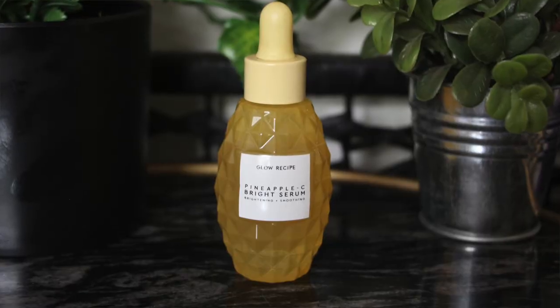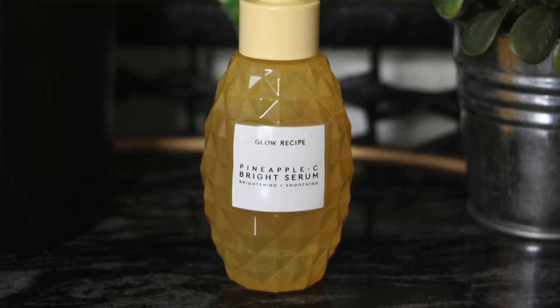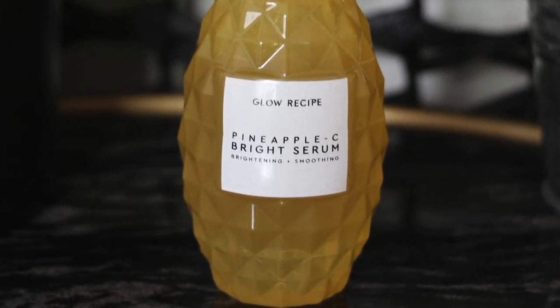For this product, aside from the cuteness of the bottle, because it's just too cute, and aside from the fact that it actually smells literally like pineapple, so it's beautiful for the summertime, this is a vitamin C serum. And vitamin C is good for helping to brighten your skin, being able to lighten up any dark spots on your skin. It is a good daytime serum. I can use it in the daytime. In the morning, my skin does look brighter. I love the smell of it because it's just so fresh, bright, and happy. And yeah, I'll be back with a more in-depth review of it, but so far it's good.